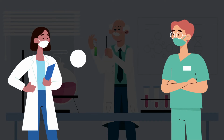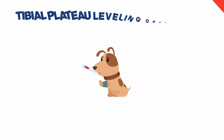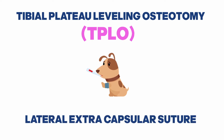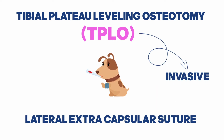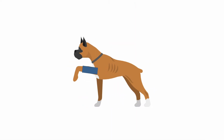If the dog does require surgery, there are different procedures the vet may use, and the cost will vary depending on the chosen procedure. The most popular procedures are tibial plateau leveling osteotomy, or TPLO, and lateral extracapsular suture, the latter being the more affordable of the two. TPLO is the more invasive of the two and involves adjusting the tibia and stabilizing the knee joint. This may cost up to $5,000, and larger dogs will have better outcomes with this surgery.